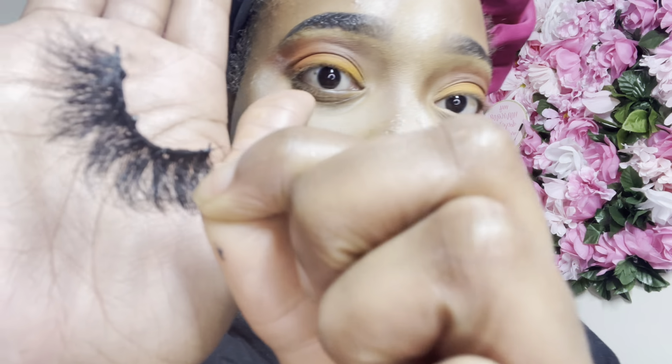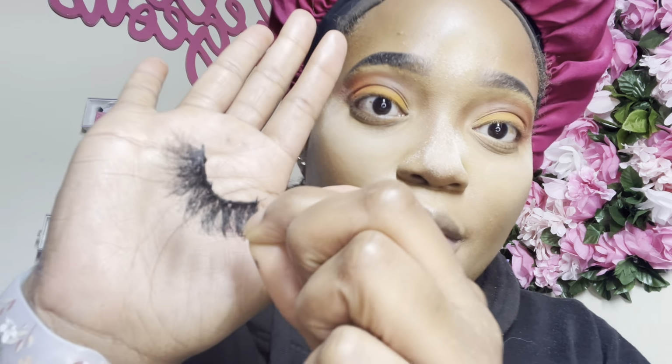and I reuse them. My lashes can be worn up to 25 times, but we're just going to be talking about this one lash. Just giving you a little backstory, these are mink eyelashes, and this is what my lash looks like. Mink hair lashes give you more of that lash extension look.